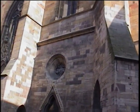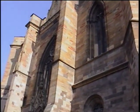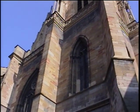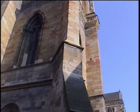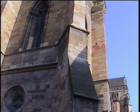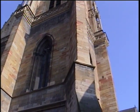That's not a cathedral because Colmar was never a bishopric, but it's as big as a cathedral, and this was built between the 13th and 14th century on the rest of a church from the 11th century. And the oldest part is at the far end of the church, so you will see that later on. And most of the stained glass windows are original from the 14th century. It was built with that stone called the yellow sandstone.